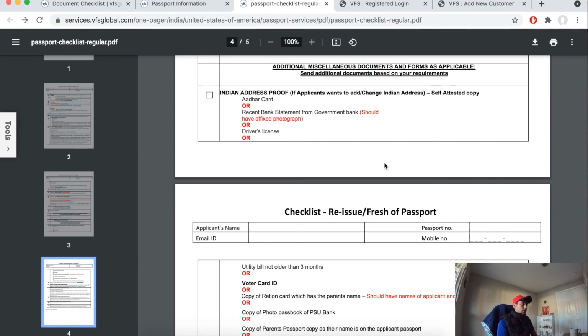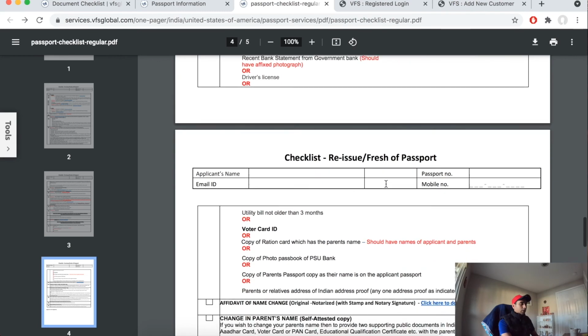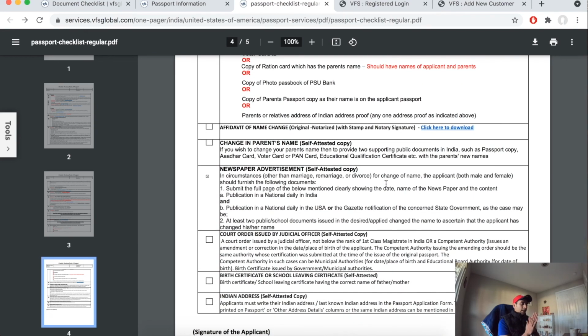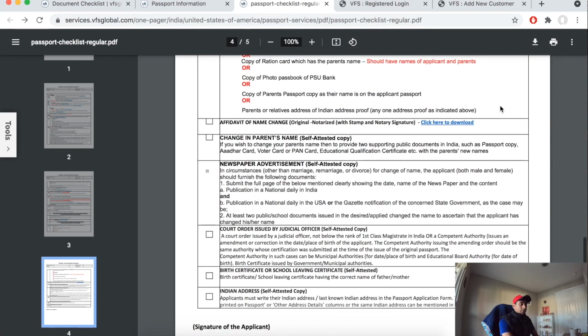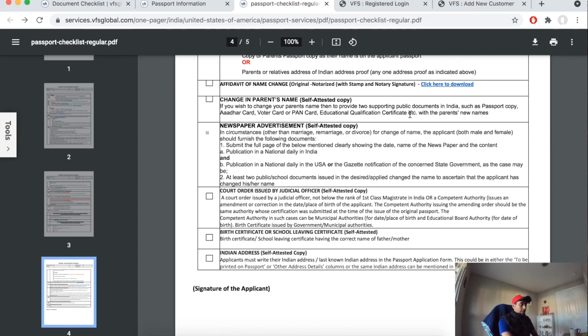Or if you want to change your address within India, if your parents moved, if you had something like that, if you need the new address there, you need to have some proof of that. So Aadhaar card, if you have it, works. Copy of that with the new address should change that for you. Again, if you have a name change, make sure you have an original which is notarized with stamp and notary signature. For that, that link is provided here. If your parents had name change for some reason, attach that.